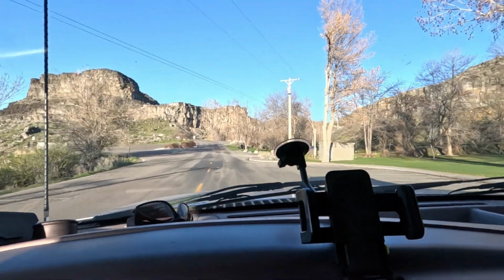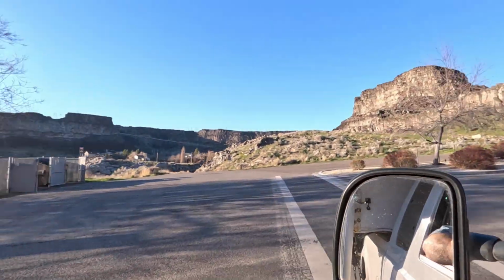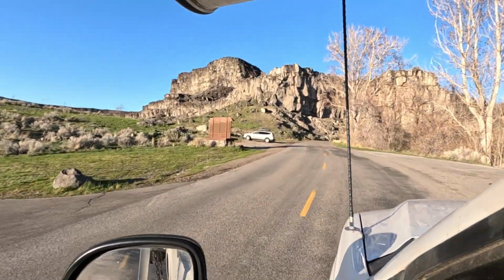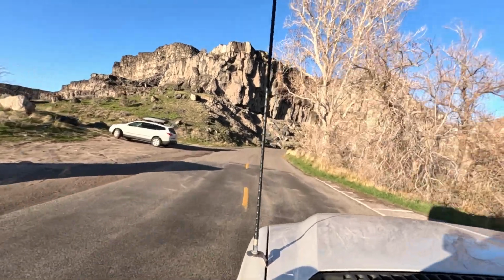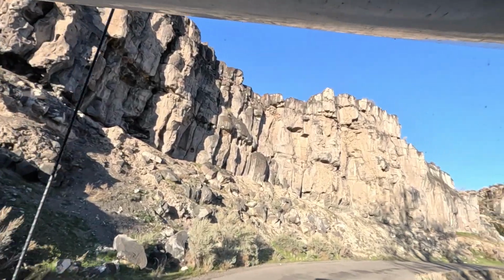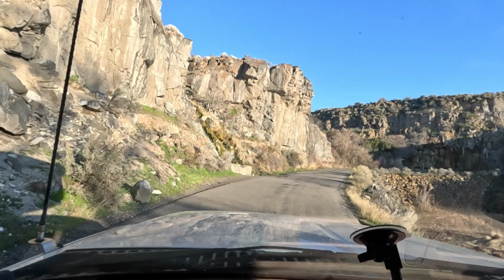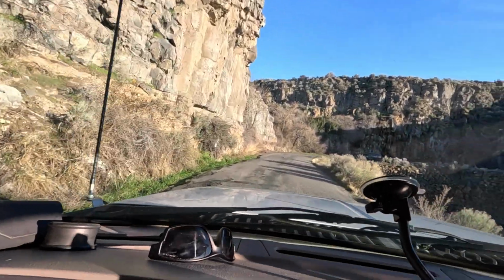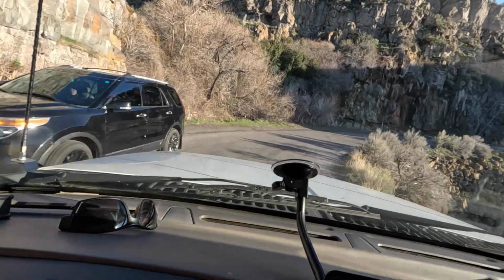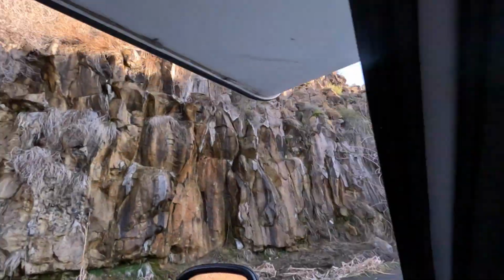Okay, might as well record the drive out of the park. Those rocks. Basalt up there. Those are cool. Got somebody coming. The critter in the road. Poor critter. Poor critter. He was a good critter. Somebody honking their horn.